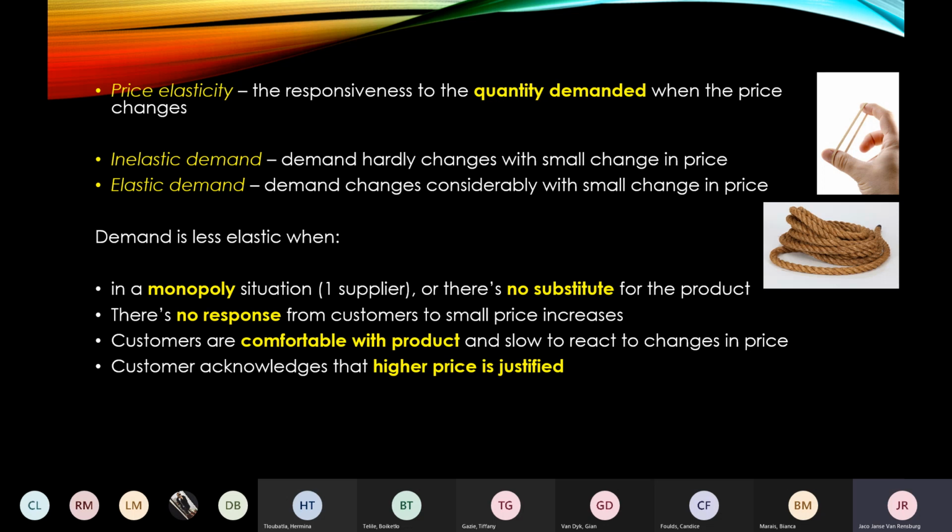The exact opposite is true for an inelastic demand. That's like taking a cord. How can I use it in here? I'll take this cord for instance. I can't stretch this. It's got a beginning and an end. So basically this relates to an inelastic demand, because if there's any change in price, it's a marginal, if any, change in demand. That refers to inelastic demand, just to give you an idea.